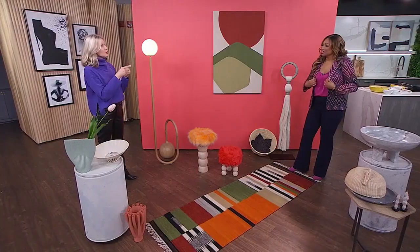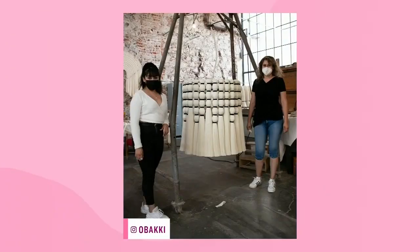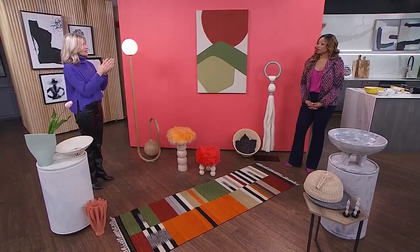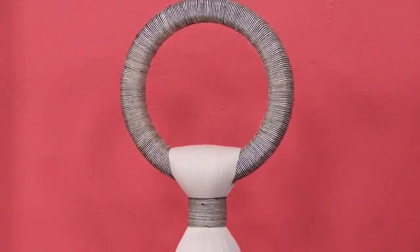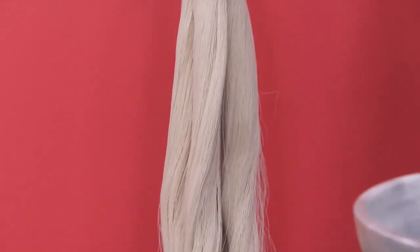Absolutely. Right? And I think the next series of pieces that I want to show you is from a company called Obaki. Okay. What they've done is they've gone globally, to artisans throughout the world, and the goal is that they are able to have those same pieces made in the same way that was done 100 years ago. So they're maintaining that integrity. Okay. But what's beautiful about these pieces is that, when you were saying not too precious, these are pieces that add that eclectic element to a traditional or a modern space.